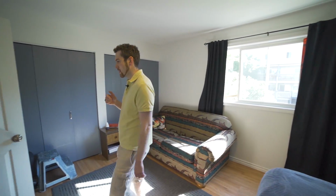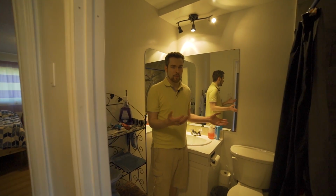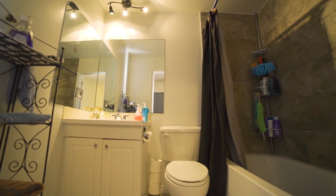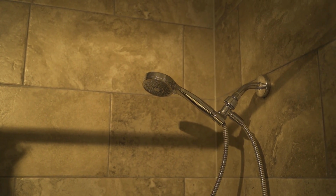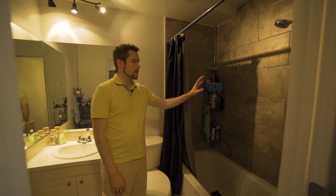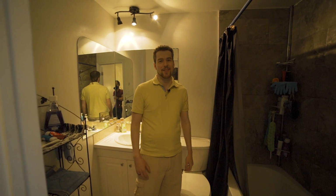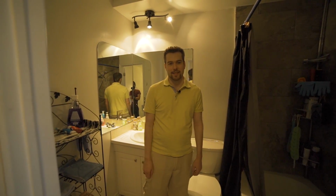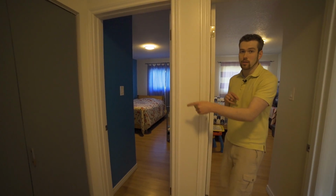So let's go take a look at the main bath. It's right in the middle here, so you can easily access the main bath from any of the bedrooms, obviously. So here's your main 4-piece bathroom. Obviously, you've got your vanity here, your toilet, and this is a tiled tub shower, so it's nice and deep tub. You could get a decent bath in, and then it's nice that it's also tiled, and you've got the handle that you can take off. I can't remember quite what that's called, but it's nice and handy so you can adjust it and get everywhere you need to. So let's take a look at the other bedrooms. There is a closet here as well for a little bit of extra storage.